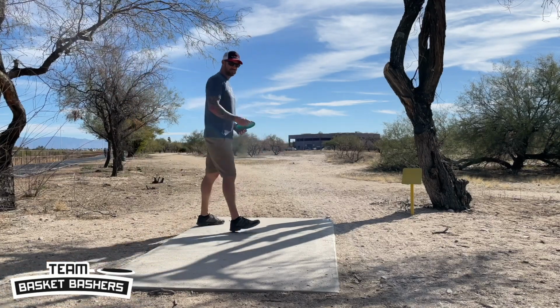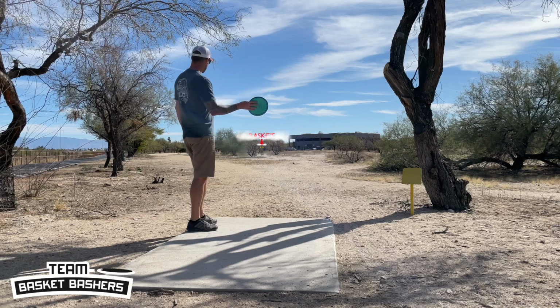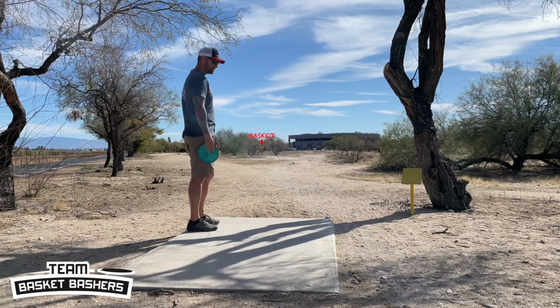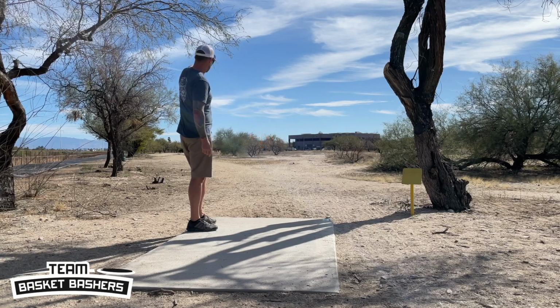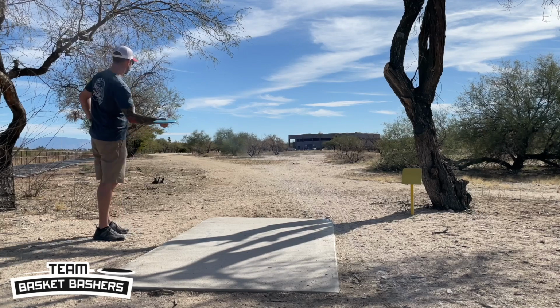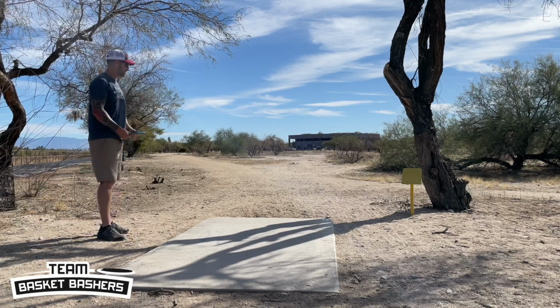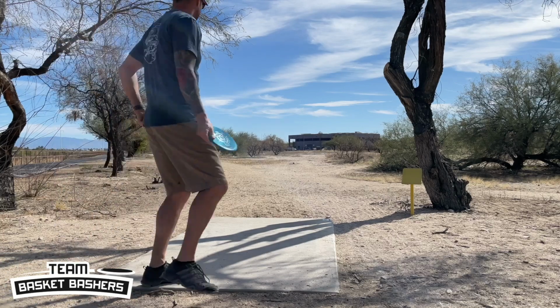Okay, hole number 5, 280 feet. Basket straight down here, guardian tree to the right. That's a little bit short of the basket, so if you can get around that, get a nice little skip, you've got a chance there. There's a big bushy tree, also the same distance but to the left, so it kind of cuts you off if you're trying to come around from the left side. So pick your poison, check the wind, give it a run.